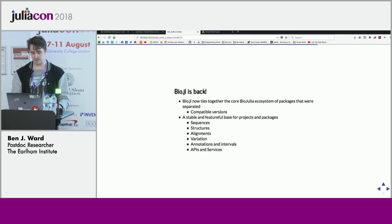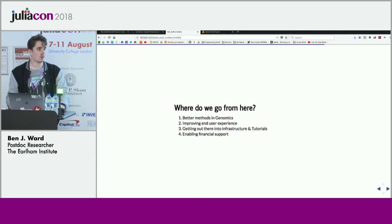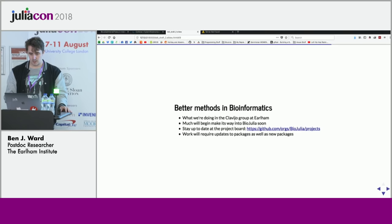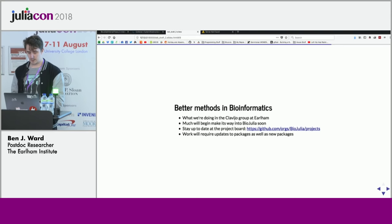So where do we go from here? Well, one of the things I want to talk about here is improving methods in genomics. We've improved the current working practices in BioJulia to a certain amount with our API design. I want to improve methods in genomics. So some of this is based on what I'm doing in the Clavijo group at Earlham Institute, and loads of this is going to start making its way into BioJulia soon, and it will require some new packages and updates to our current ones.